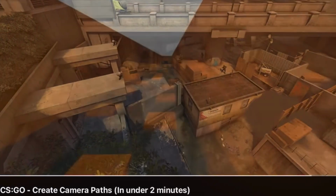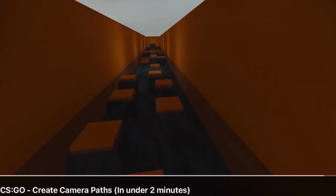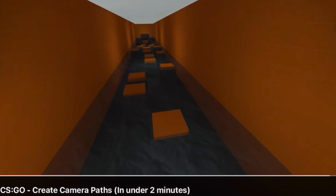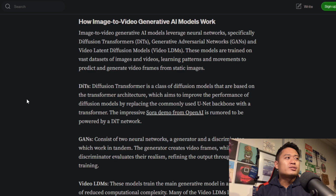I believe there was an article previously about this type of technology, but that was what they're referring to in regards to Jihe and that type of spherical images when it comes to looking around in the game itself. How text to image video generative AI models work.